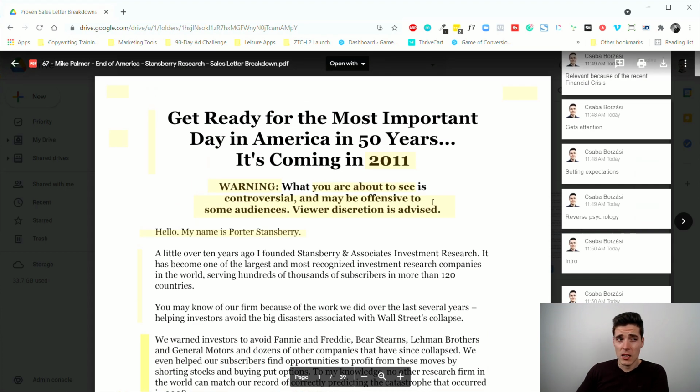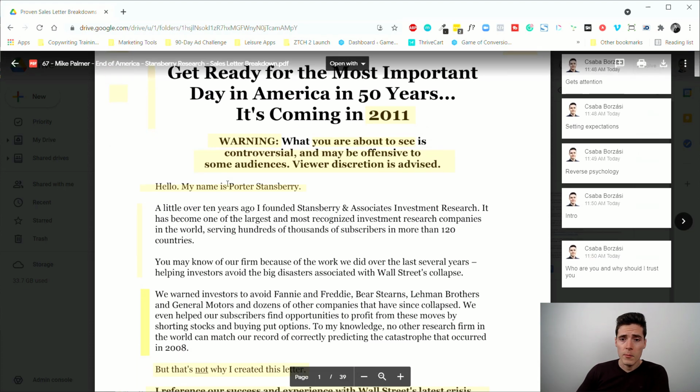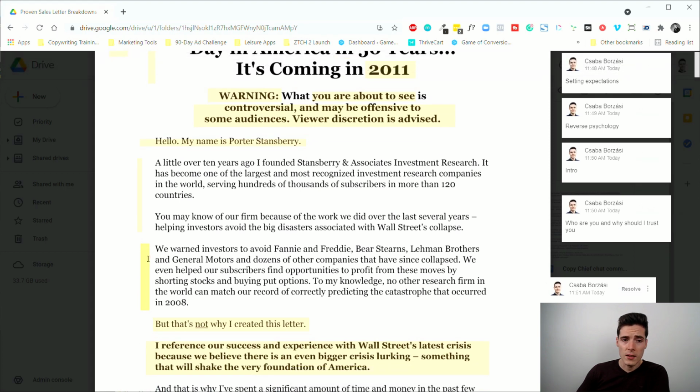Like with prediction leads, you need a lot of proof, because why should they trust you that the biggest day, the most important day in America in 50 years, is coming in 2011? Why should I believe it? I never heard about something like this. I never heard about the dollar collapsing. That sounds ridiculous. Well, the more belief shifting you have to do, the more proof you also have to implement, because otherwise people are just not going to care and they're not going to believe you. So let's continue.